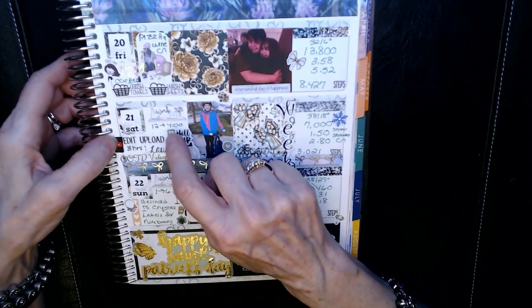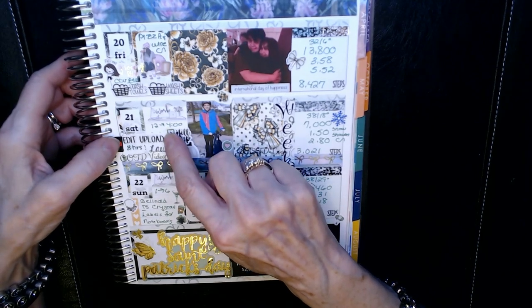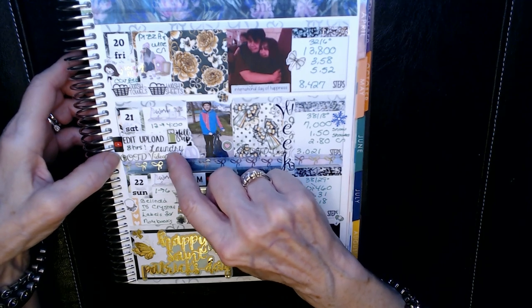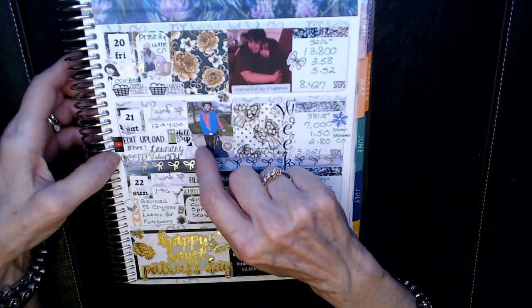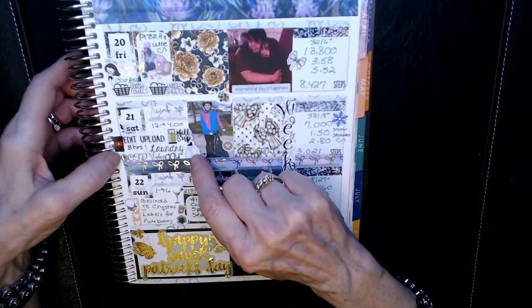I edited and uploaded an outfit of the day video. The edit and upload is from Planner Kate. The outfit of the day video is from Jump to It Designs. I did my wash and I did laundry, so I did my lights and my darks. This is from one of the leftover kits that I have, from stuff that I'm putting in my leftover kit app book.